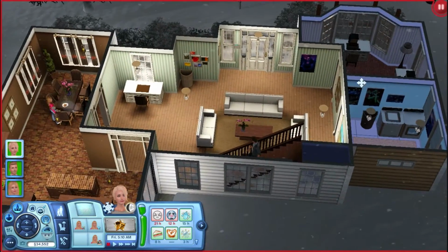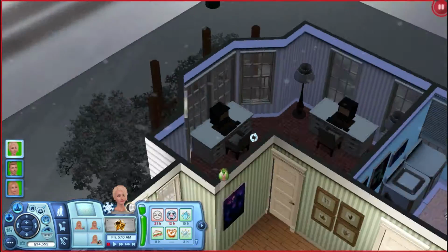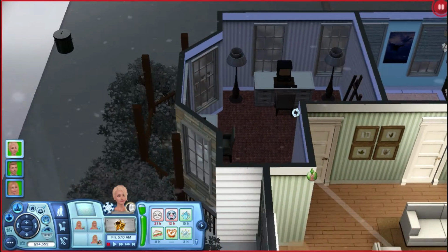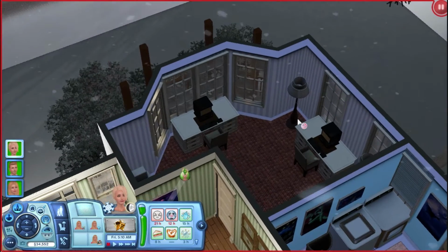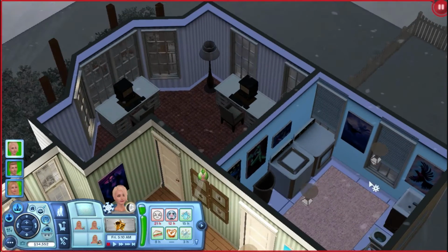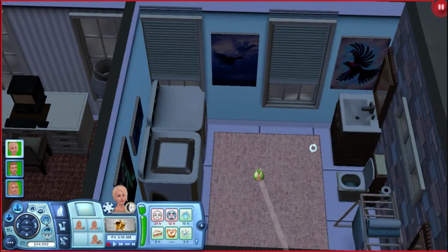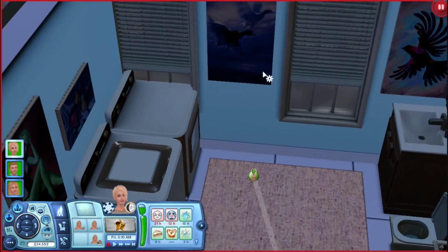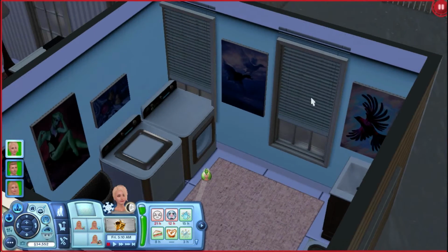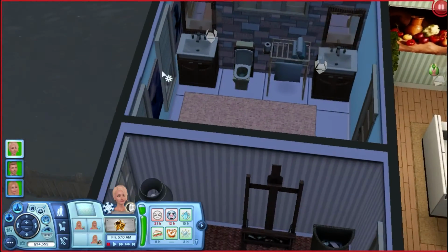Moving on to the other side of the house, we actually have an office. This is because we have two writers technically, so they work in here. And then in here is the bathroom / laundry room. So this is where, sorry, moving my mic. This is where all of the main Sim's pictures or paintings are located. So she painted all of these, and I absolutely love them. So this is what the bathroom looks like.